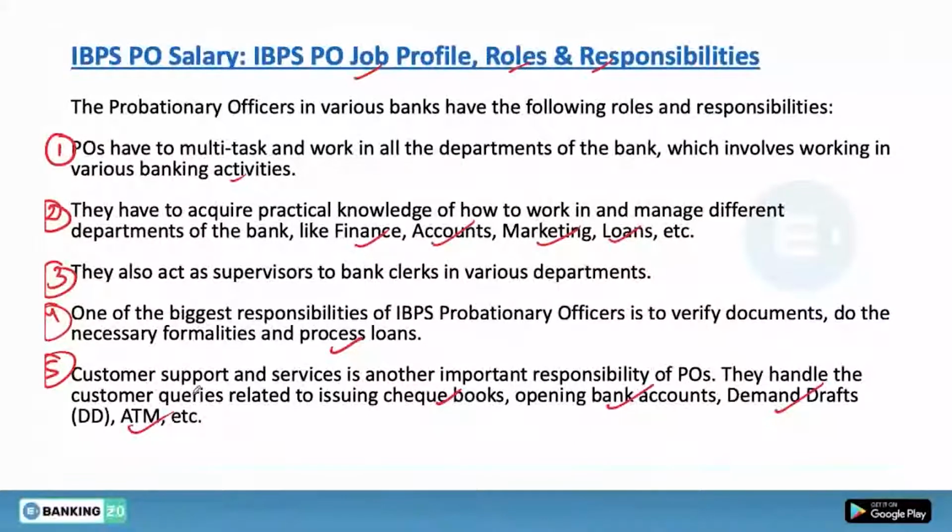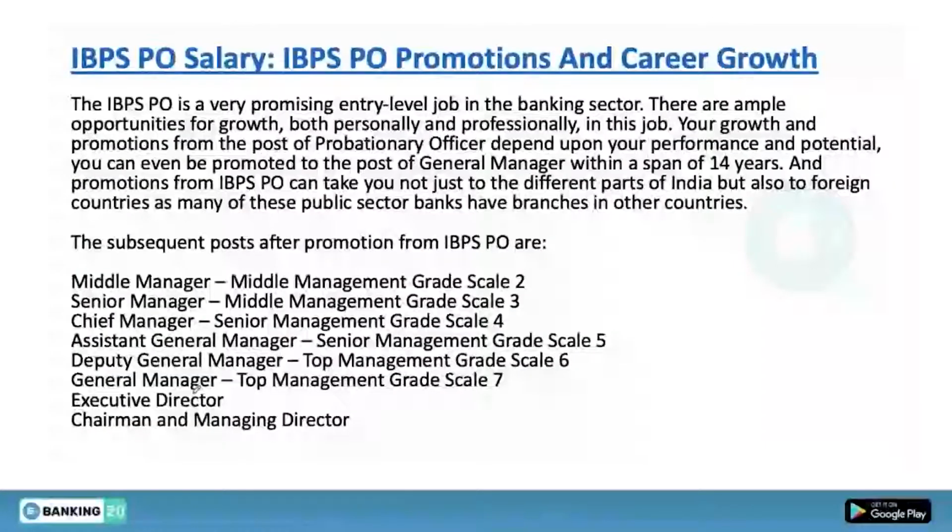Fine. Now, if we talk about PO's promotions and career growth, IBPS PO is a very promising entry job in the banking sector. There are ample opportunities for growth both personally and professionally. Your growth and promotions from the post of PO depend upon your performance and potential. You can even be promoted to the post of general manager. Yeah, you heard it right. You can even be promoted to the post of general manager within a span of 14 years.